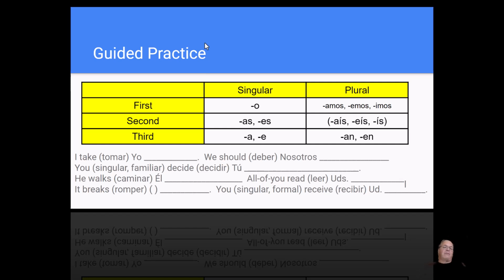All right. Now, it breaks. The verb romper means to break. How would I say it breaks? Did you just say rompe? That is correct. There is no subject pronoun that just means it. So just skip the pronoun. Just say the verb. Rompe. Third person singular, same form as I use for he or she, él, ella, or for usted, singular formal you, I'm going to use for it as well, but I don't have a subject pronoun that I'm going to state.